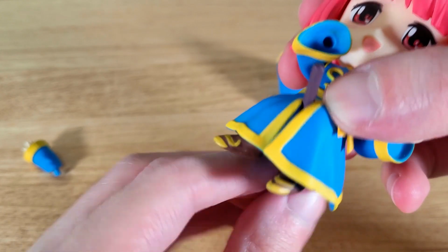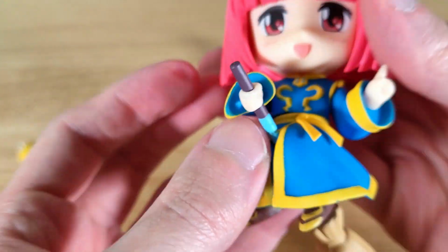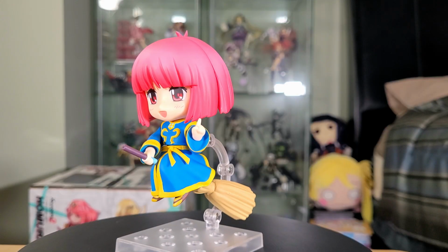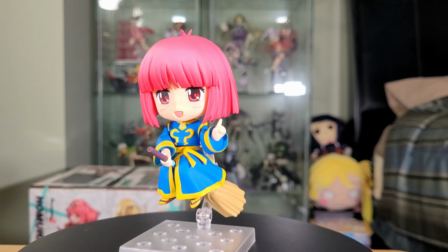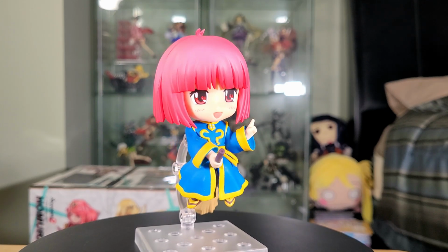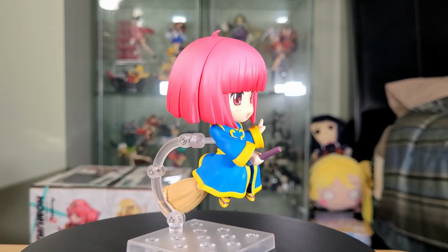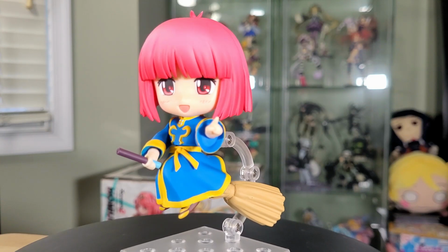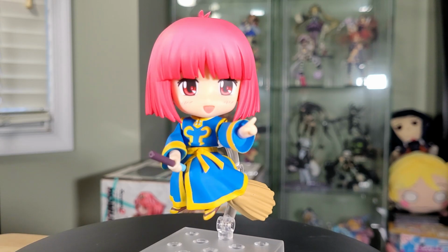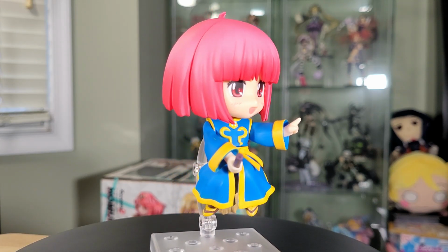But yeah, just remove the bottom half of the figure and pop in this one. Then replace her right arm with the broom riding one, and there you go. Cotton up in the air and looking at her best. If you've never owned a Nendoroid, I should have mentioned she comes with a stand. Most Nendoroids can't even stand without their stand, so just set her up and plug it into her back and you're good to go. I really like this setup for her, and that's good because I'm probably never going to change it after this. Nendoroids aren't really the most fun toy to mess around with.